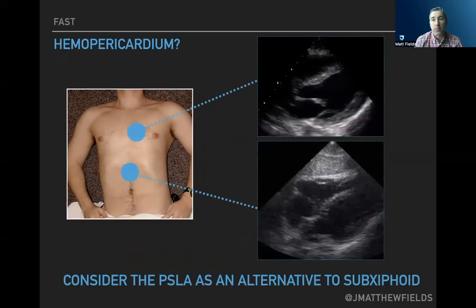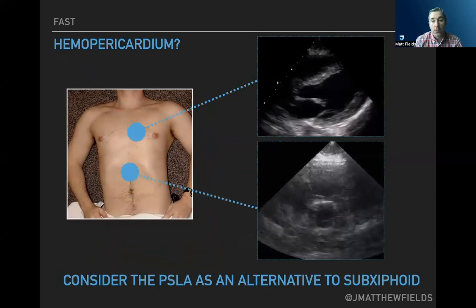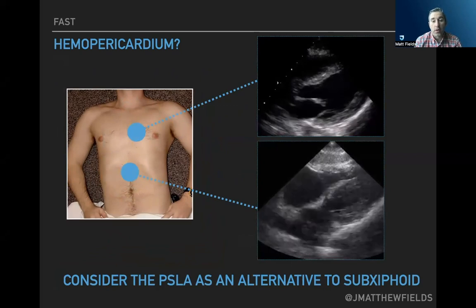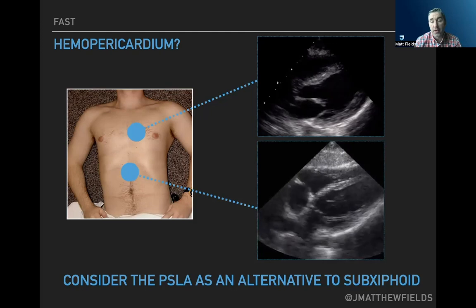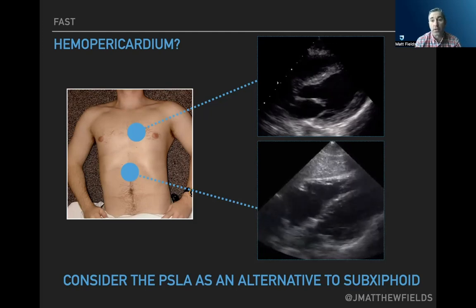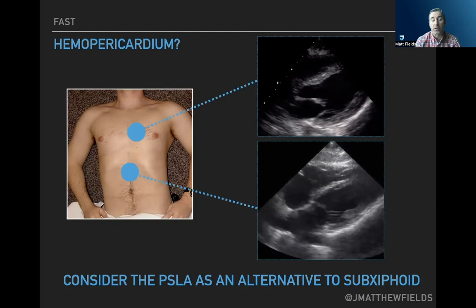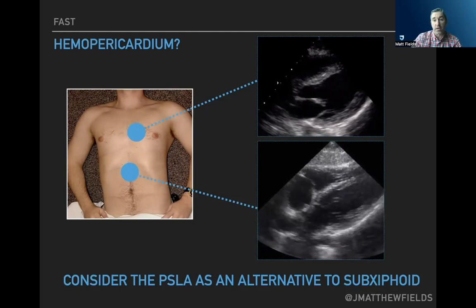Okay, moving on to hemopericardium. You can assess this when you do the subxiphoid view, as shown in this lower video here. Alternatively, if the patient has a lot of bowel gas or has a protuberant abdomen, an alternative view is the peristernal long axis view, and that's literally where you take the probe and put it just adjacent to the sternum in that second to fourth intercostal space.